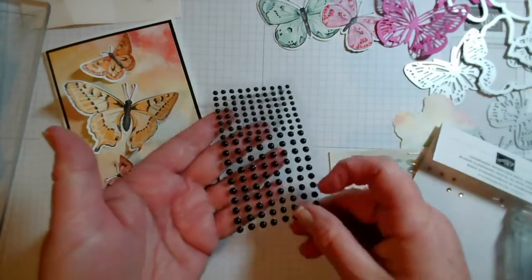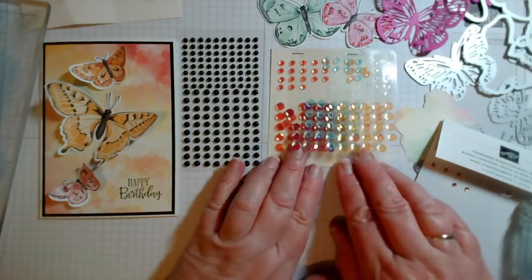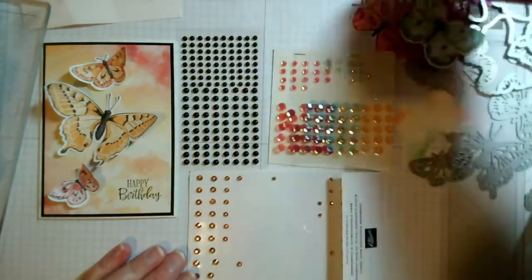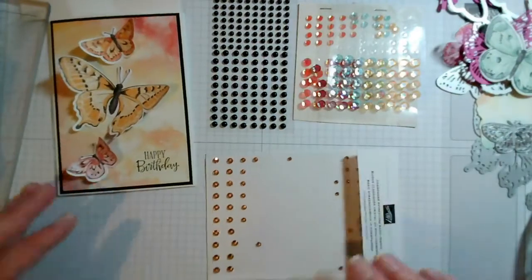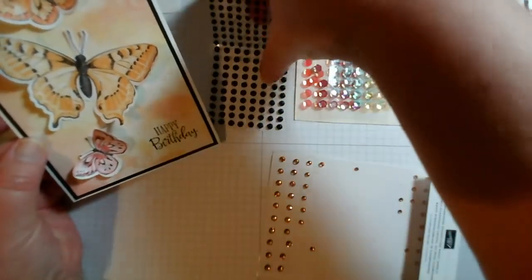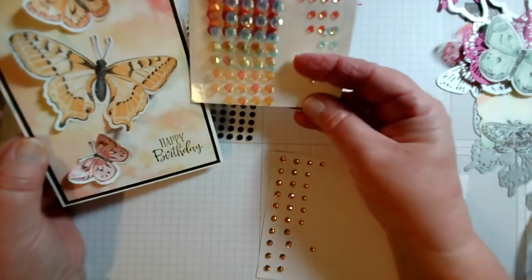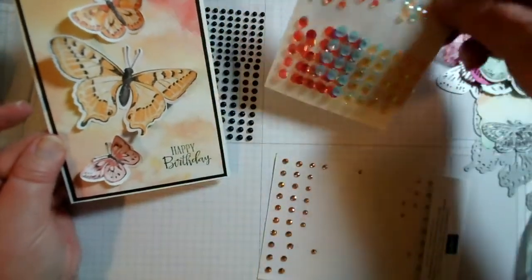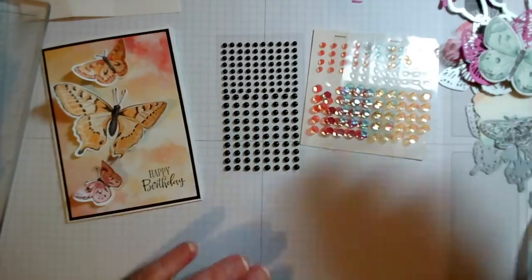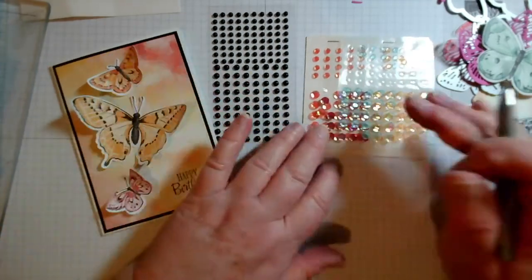So these are matte black dots. These are some of our Artistry Blooms sequins. So I've got 5 different colours, and I've got champagne. So which do you think would be the best combinations for our card? What do you think? See, they all go. This has got the yellow and the orange. Right, I've ruled out the champagne. So it's black or the coloured ones. Any suggestions?